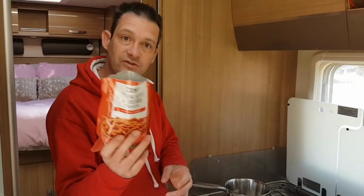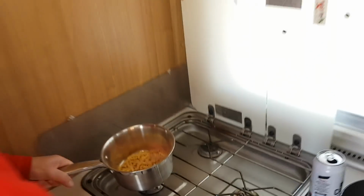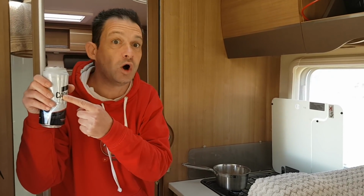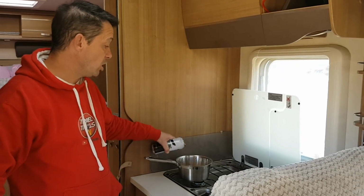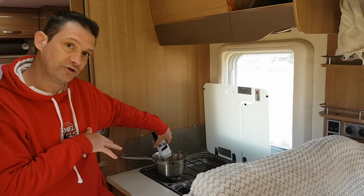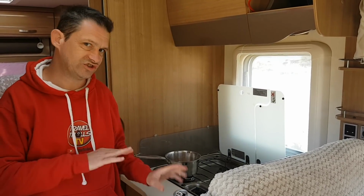Right, get your tomato and herb pasta. You can get these anywhere. Even abroad, they'll know what we're on about. You have to add 400 millilitres of water. This isn't beer, it's water. It's just that this is 500 ml, and I thought it's a good gauge for 400 ml. So, pour that in. Because this takes the longest, I'm getting it on now. What we're going to do is bring that to the boil, leave it for 8 minutes, sorted.